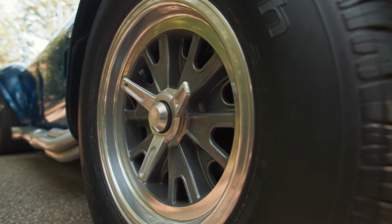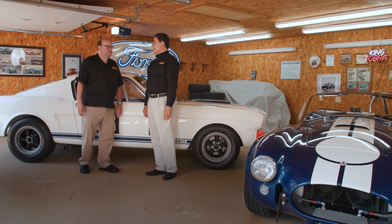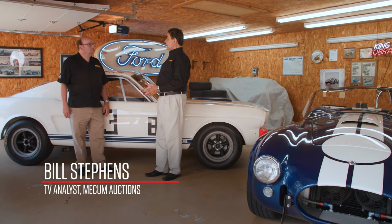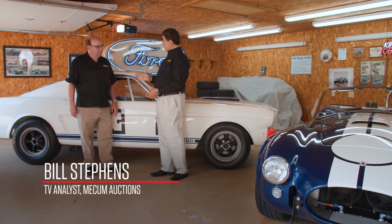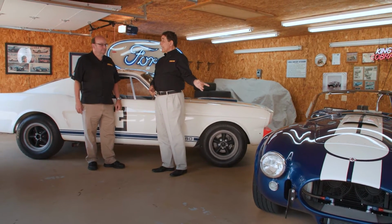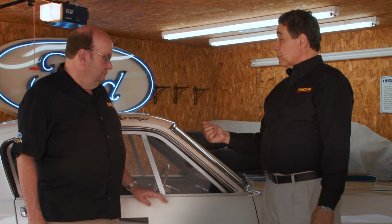JK, I don't know about you, but my breath has been stolen from my lungs. Here we are standing between two of the most notorious automobiles in Shelby history, both coming to MECA Monterey in August. This is a real 427 SC Cobra, and this is a real deal 1965 GT350R Mustang. What do you think of when you see this car?